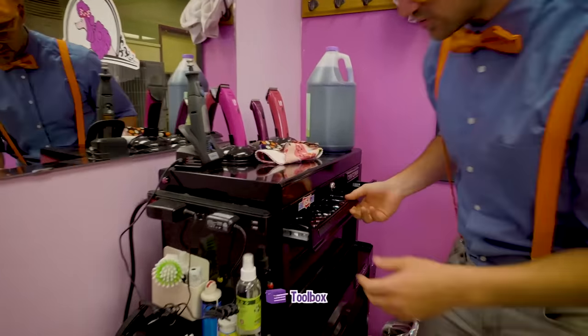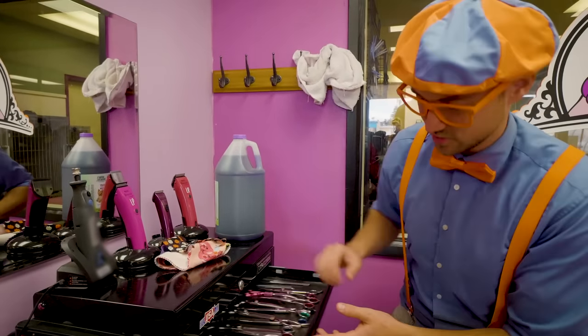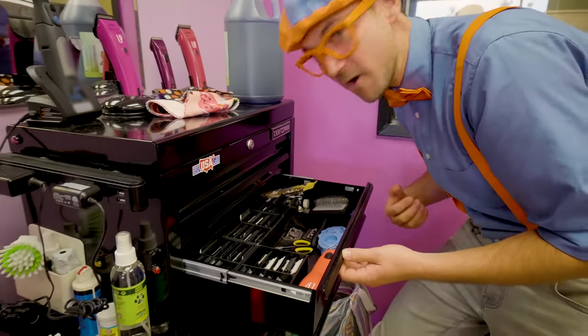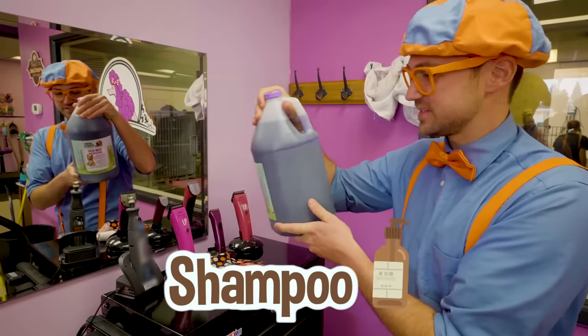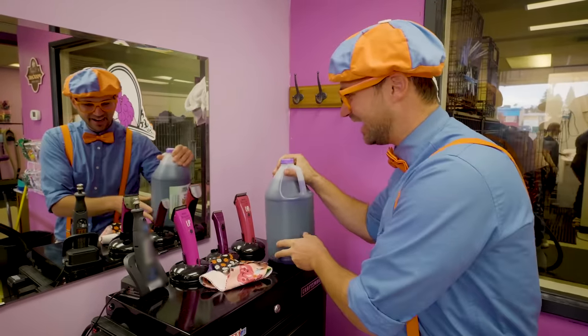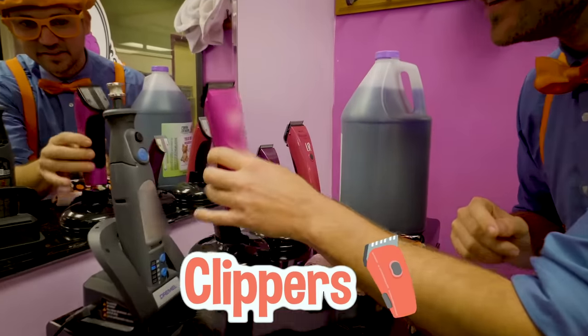Hey, come check this out. Whoa, see this toolbox? There's a lot of things that the groomers use inside this toolbox. Wow, that is so cool. All right, first we have some shampoo. This is plum flavored shampoo. Ooh, and it looks like we have some clippers up here. Whoa.